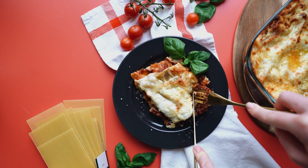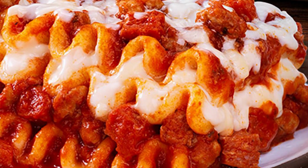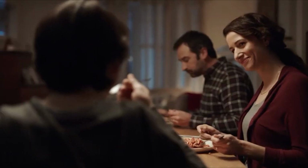Each tray of Stouffer's lasagna undergoes rigorous quality control to ensure that it meets the brand's high standards. From visual inspection to taste testing, the team checks every batch to make sure it's just as delicious as the last.